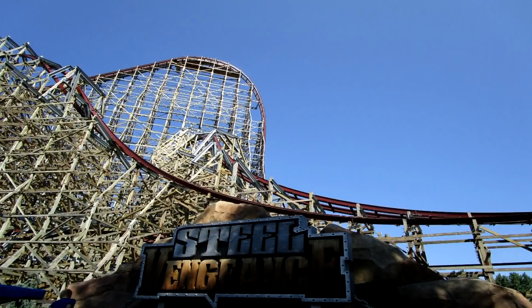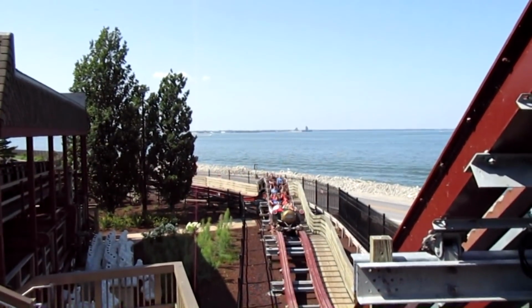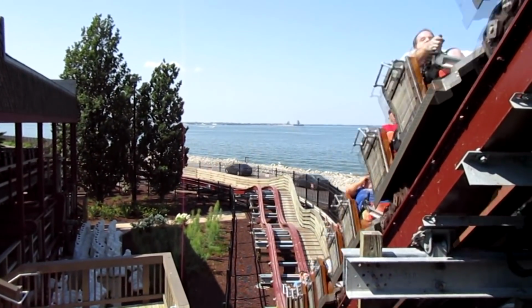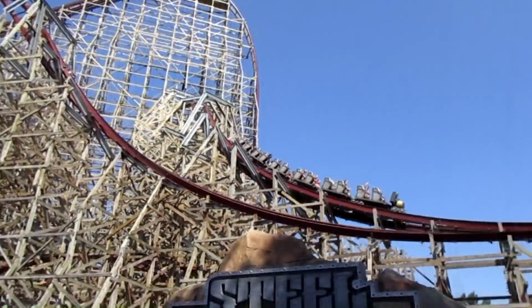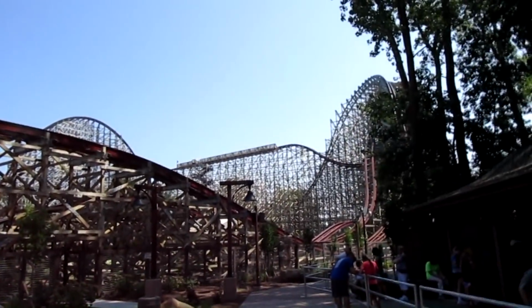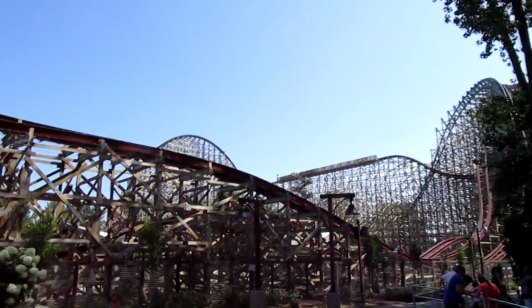Steel Vengeance, or as I like to call it, the Holy Grail of RMC. This coaster has every single thing I love about roller coasters. Steep drops, airtime, inversions, smooth sailing, and a really fun layout that I just can't get enough of.